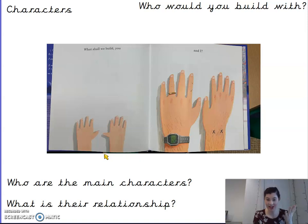And that's their relationship. One is the daughter and one is the daddy. Now I wonder, who would you build with? If you could build something amazing, who would you build it with? I reckon I might build it with my family because I think that they'd help me and I think that we'd be a good team.